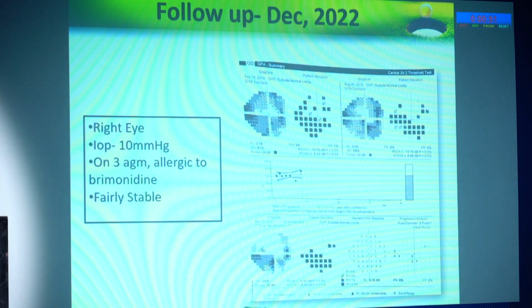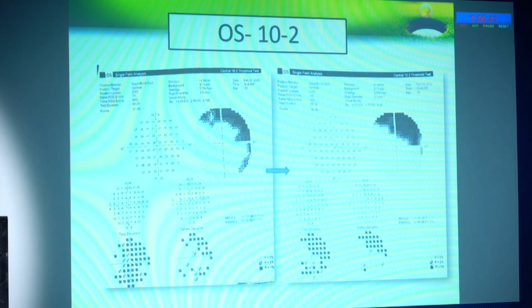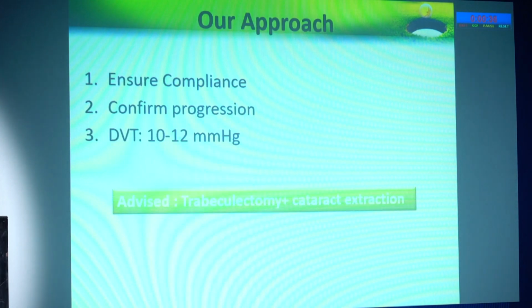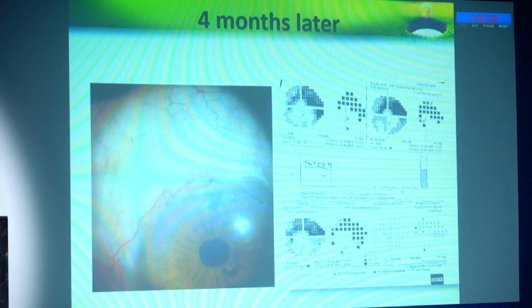Following this patient up in December 2022, the right eye was fairly stable on 3 AGM, and the left eye, though the trend looked fairly stable, there was progression in the event analysis, which was also seen in the 10-2. We advised trabeculectomy and cataract extraction, and 4 months since, he's been stable. So this is a regular NTG presentation.